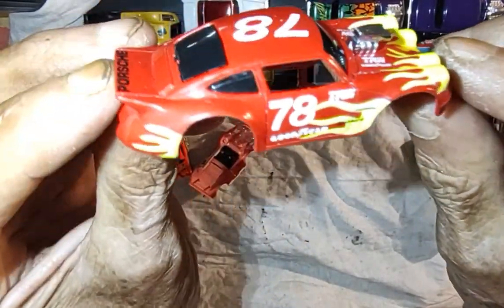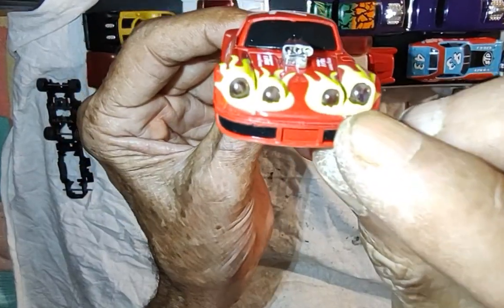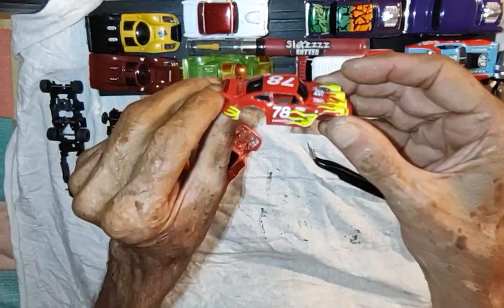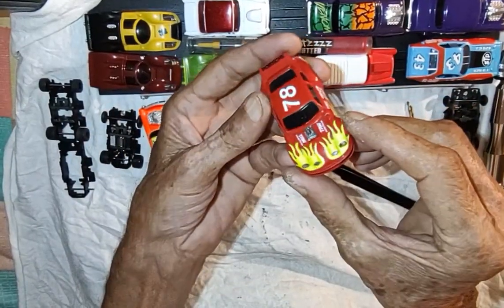Another hot rod Porsche. Dun dun dun dun, bad to the bone. Head nurse spoke up. Said, leave this one alone.